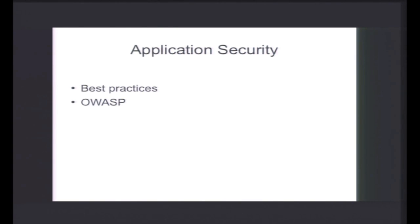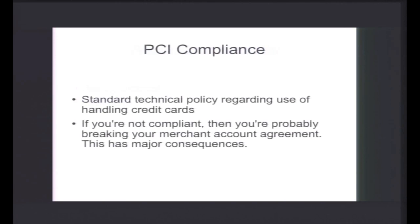Problem is that most people don't really care about application security. There are a lot of best practices out there. There was a great talk given before about OWASP, and there's a top 10 list. A lot of people don't even have 5 out of those top 10 knocked off, let alone a lot of the others.